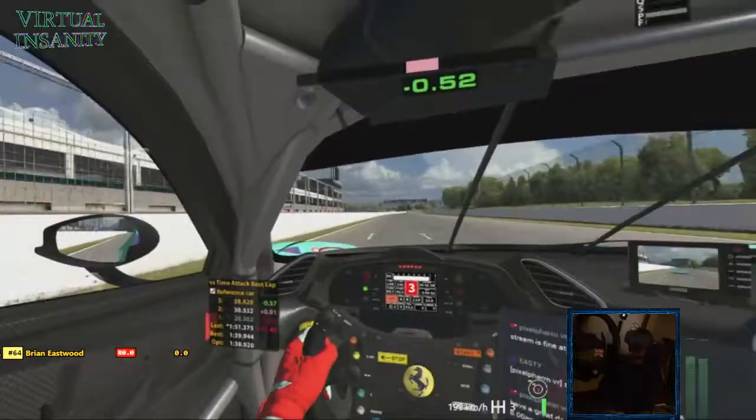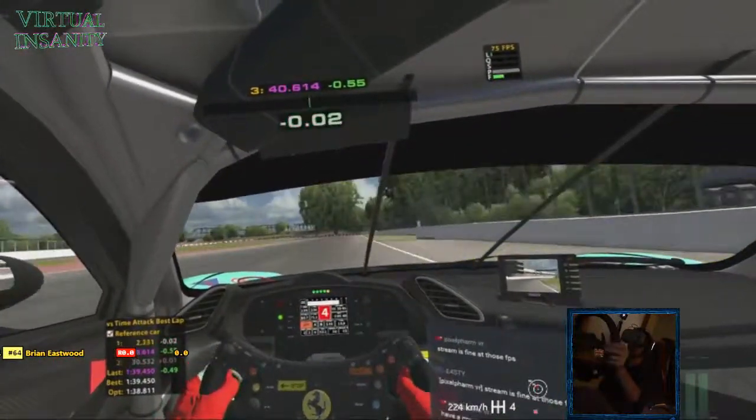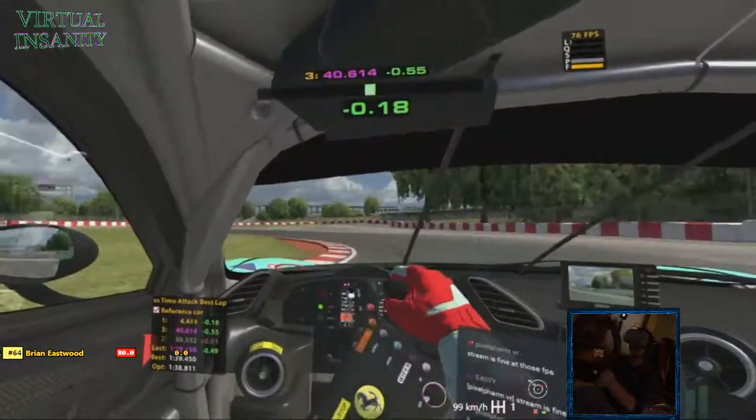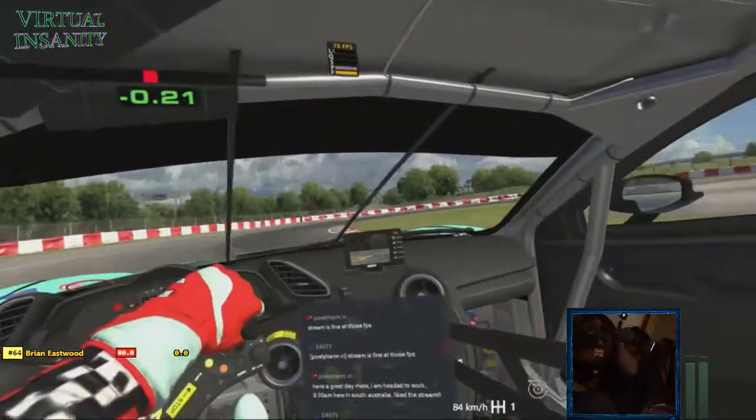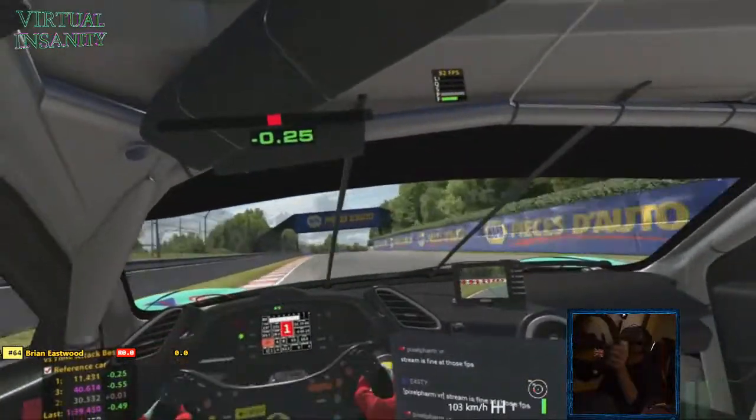We gained some. What are we going to go to? 1399, 1394. It's quite a few microseconds. Okay, don't power, just patience.